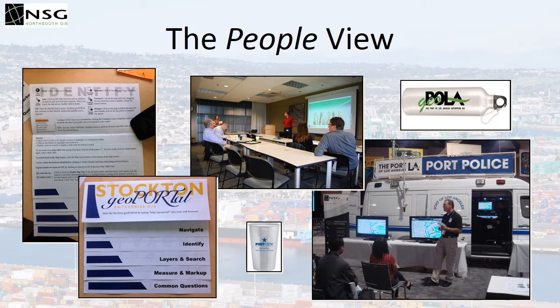We believe that technological solutions, such as geospatial systems in ports, are really only about people. A system without training, a system without adoption by people, without the trust of people, is just a digital paperweight. So the people view has to do with needs assessment and prioritization of people's needs and responding to those needs. It is about training. It is about user manuals, cheat sheets, things that make it easy for people to remember how to use the system.